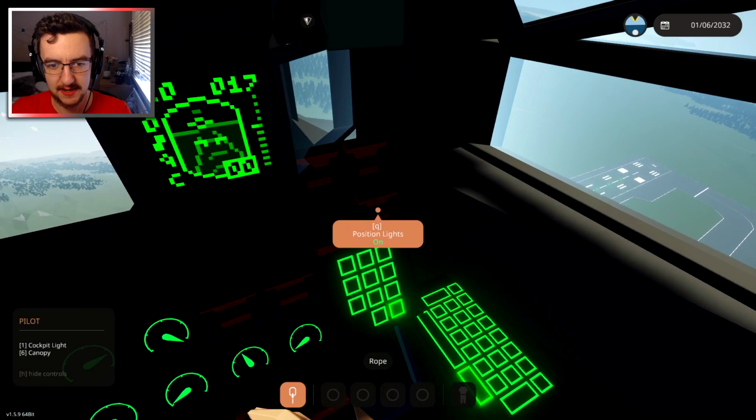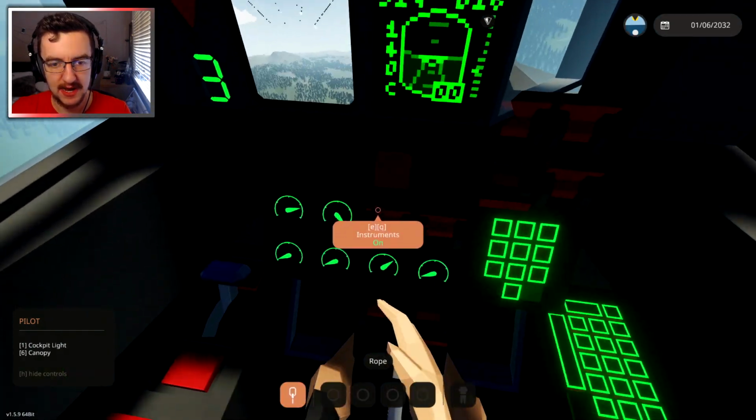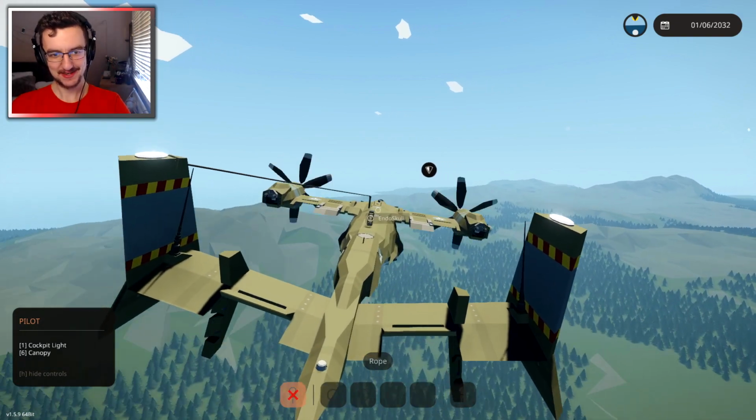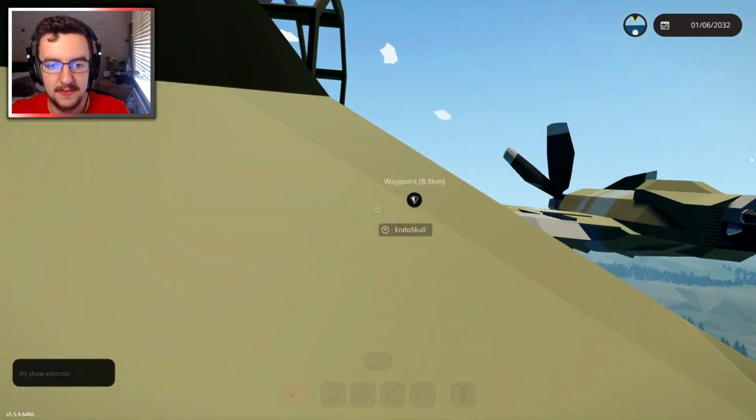Nav lights on, beacon lights on, position lights on. All right, landing gear up. Yeah. All right, nice. It's working. Good. And this is the view from the back seat. How lovely.